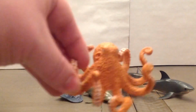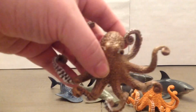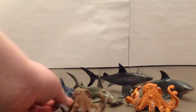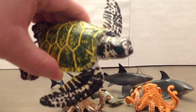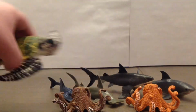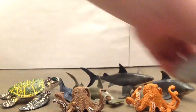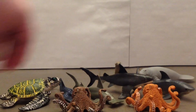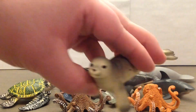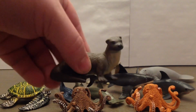Next up we have the Schleich octopus. And then an octopus from an unknown company. Slightly darker color. Next up we have a sea turtle, very impressive sea turtle, from an unknown company. Next up we have a Schleich manatee. Next up we have a Safari LTD sea lion. Then we have a Schleich seal, gray seal, I think. Then we have a Safari LTD otter.